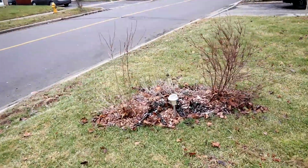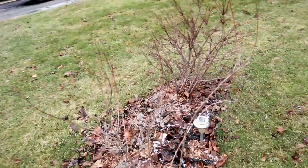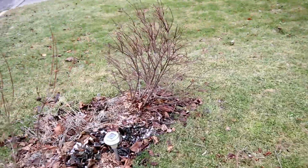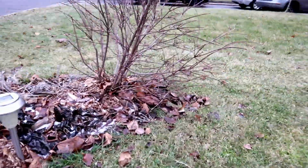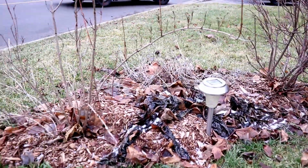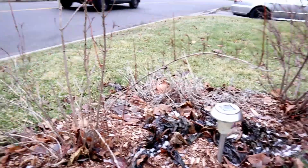So this is one of our newer additions. We received some free plants that needed a new home from a friend who unfortunately has to move out of her place, and she'd been there for about 10 years and put in quite a few plants over the years. So we were pulling them out before the house gets demolished and renovated.